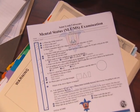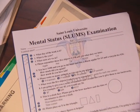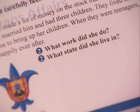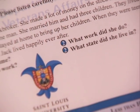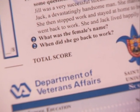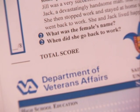state is Illinois. Each question is assigned a certain point value, and as we go through the test, we give them, in some cases, partial credit if they respond partially to the question. In other times, they can only get 1 point, yes or no, right or wrong. At the end of the examination, we calculate their score out of a total of 30, and then depending on their level of education, we can determine whether or not they fall into the grouping of normal or mild cognitive impairment or dementia.